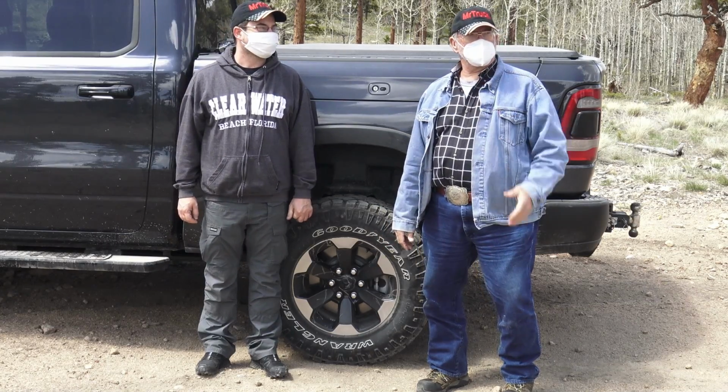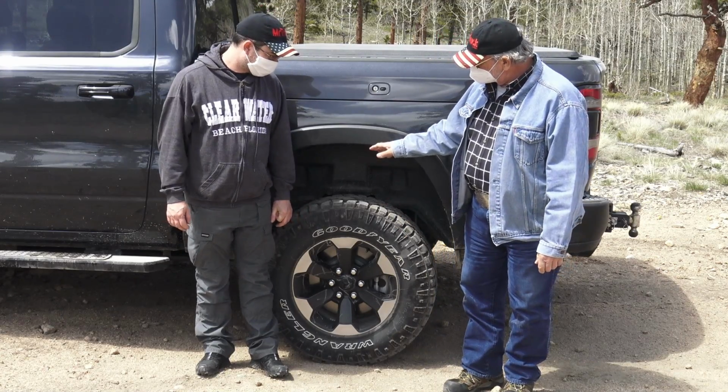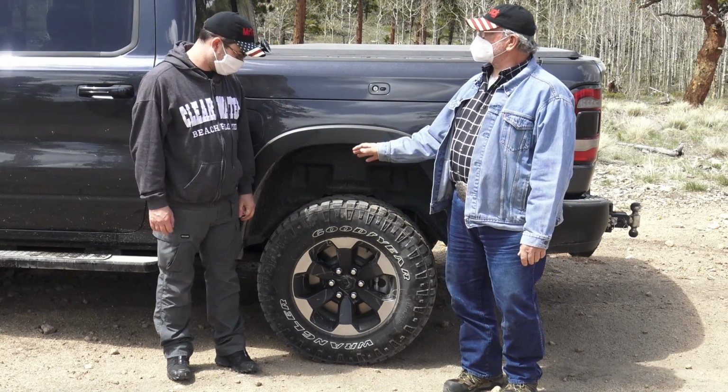This is so cool, wearing our masks. I mean, it's around Mother's Day, so there's a lot of mothers driving Jeeps all over up here. A lot of people, but look how much clearance this thing has. My gosh, there is clearance.